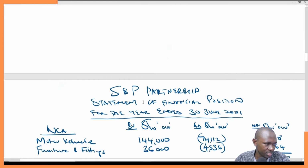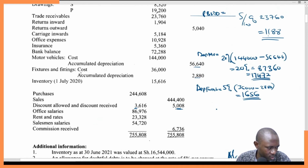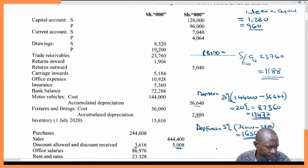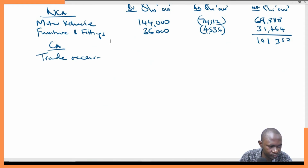But before you go to current assets, let's check to confirm if you don't have any other non-current assets. Non-current assets are the assets that are meant to stay in the business for a long period of time. Yeah, we don't have any other. So for the current assets, we have trade receivables 23,760. I'm putting this figure here.